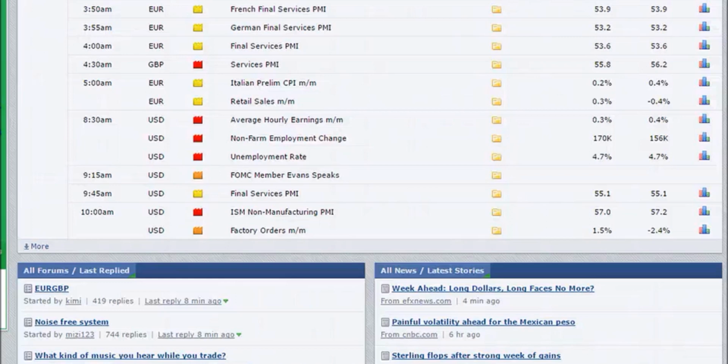If we miss that number, we can see the dollar dramatically sell off. If we beat it by a big number, the dollar is gone to the races. If it comes in lower than that 156 or even lower than the 170 forecast and below the previous number, we can see the dollar really, really just roll off.